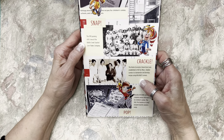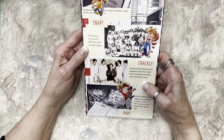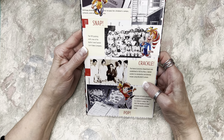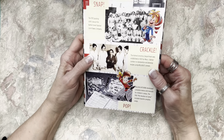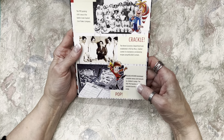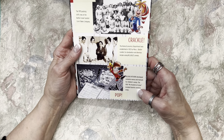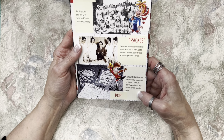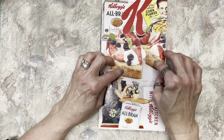The home ec department was established in 1923 to standardize and develop recipes using Kellogg cereals. Look at those glasses of hers. Kellogg Kitchens developed complete menus and manuals for children's camps. The 1950 My Vacation at Camp included favorite campfire songs. And that concludes that.